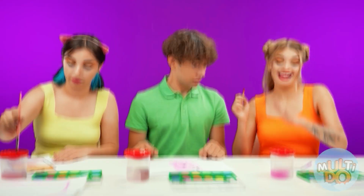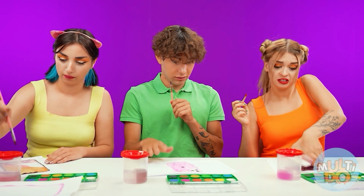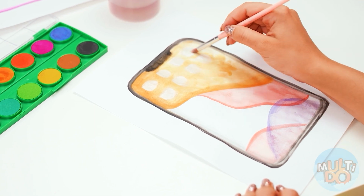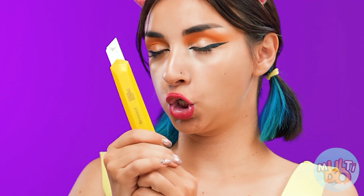What? Well, why aren't you working? Oh. Okay, my plan failed. Whoa! How do I love to draw? What could be simpler than an iPhone? There it is! Just one small detail left to cut out the drawing. I'll just have to be careful.